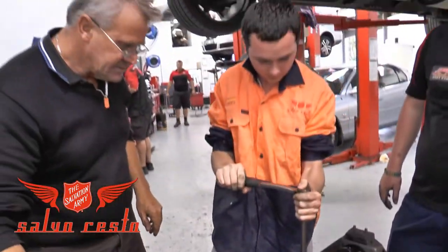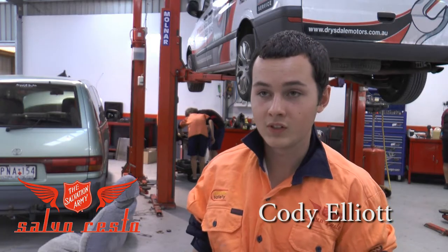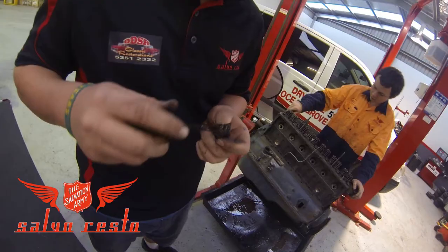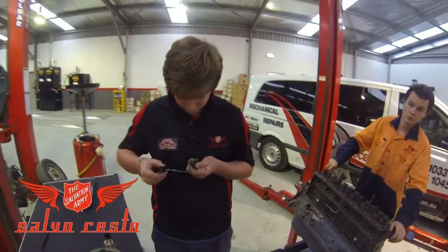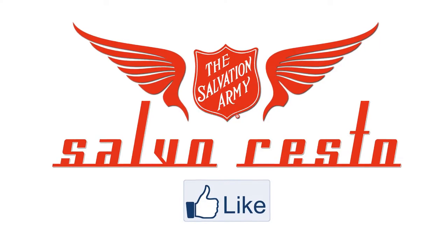My experience today has been good because I'm pleased that the engine's in the right condition. It's not as bad as I was thinking it could be. We put together a nice engine for them, and I don't think it hurts to work with kids. You never know, one of them might be a future apprentice.